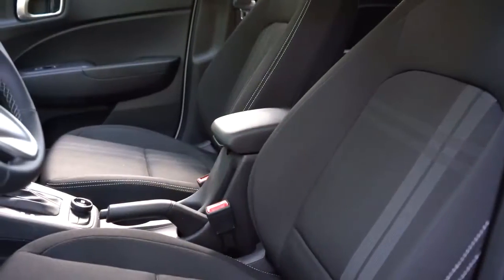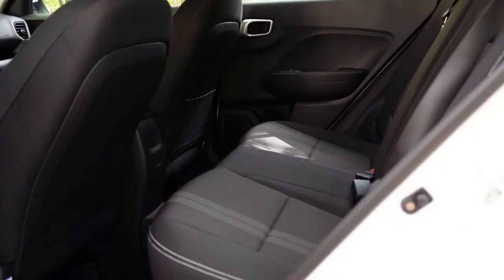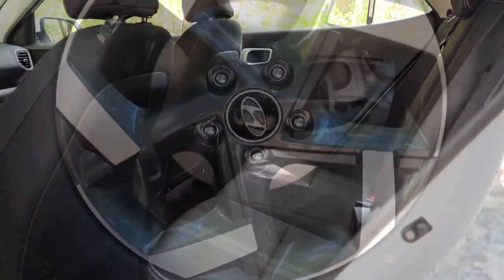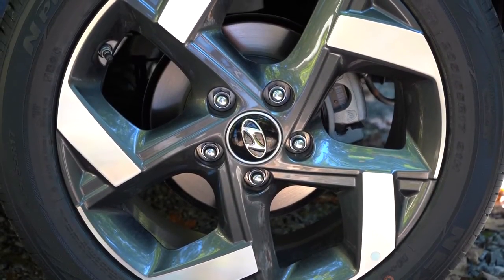Front side curtain airbags, of course. In the back, you're going to have LATCH, aka lower anchors and tethers for children, for the rear car seats. Rear child door locks back there as well. Tire pressure monitoring system. That's all pretty much the basic stuff.